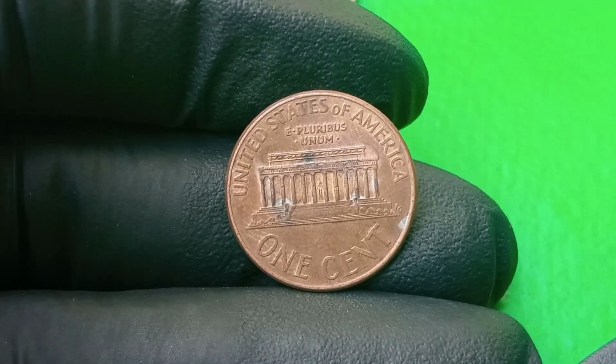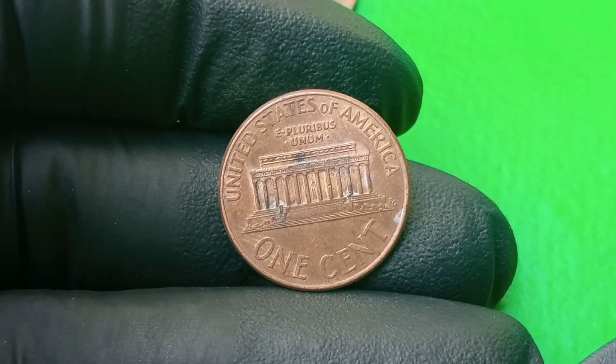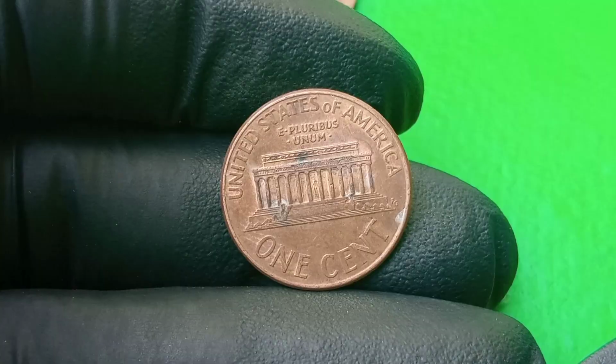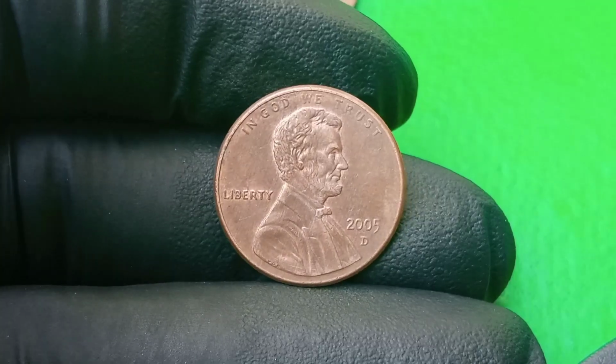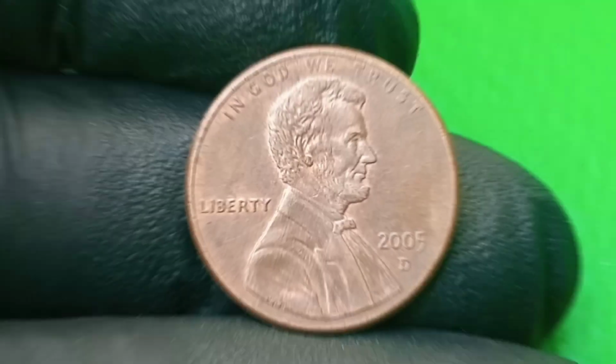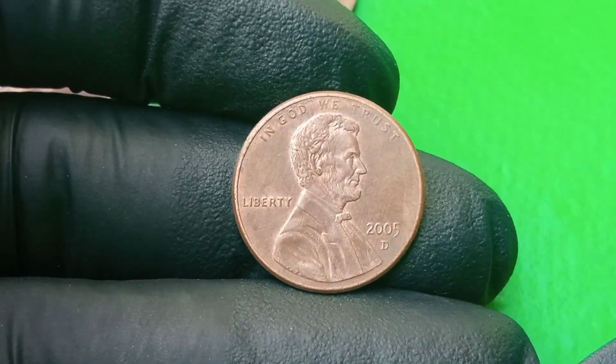And if such an event happened in 2005 D production, the resulting coin could command even more than $6 million, because wrong planchet errors especially are among the most coveted in the world. And though the specific $6 million example may be unique, it proves that collectors value these mistakes so highly that every small possibility is worth examining.